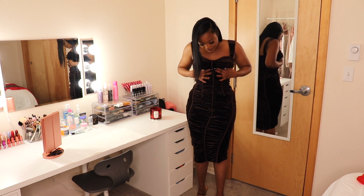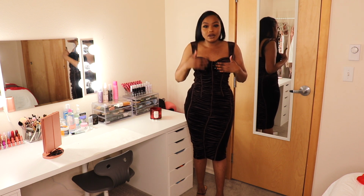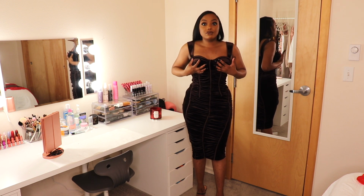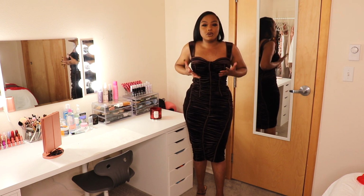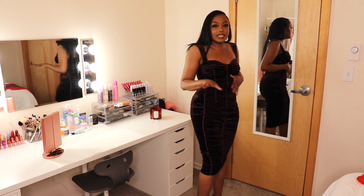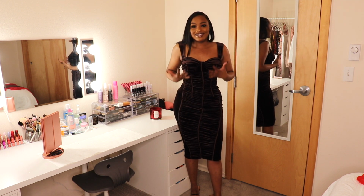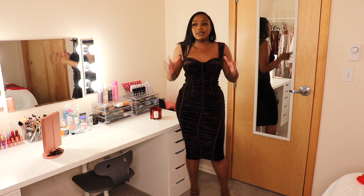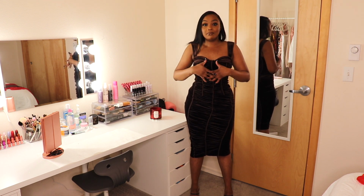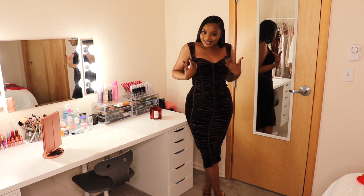I love the rouging detailing. I wish that there was padding in the corset detail. Only reason why is because I do have smaller boobs, so I feel like if there was padding, it would give me a little more support. I just feel like my chest looks kind of flat right now, and typically I don't feel that way in dresses. I feel like the girls are still sitting, but they're getting a little lost. And maybe it is because it's just so much fabric and rouging, so it's kind of taking away from the dimension of my bust. Just a little something for us girls that are a little bit smaller in the chest area.